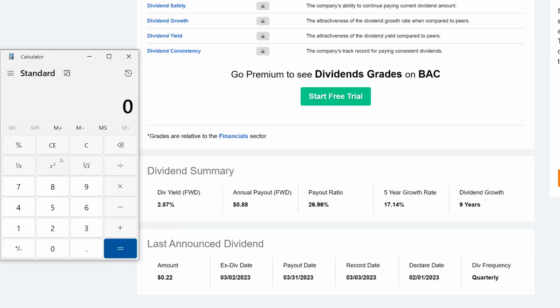So we want to make $1,000 a month. So there is $1,000 a month right here. We want to multiply it times 12 because there's 12 months in a year.